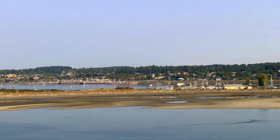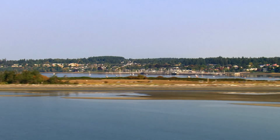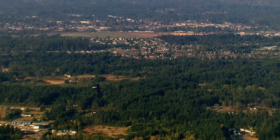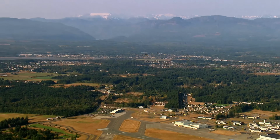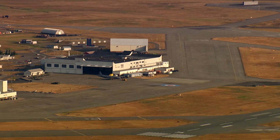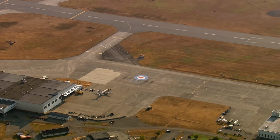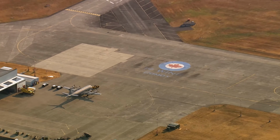Back to the coast, the towns of Courtenay and Comox mark a return to civilization. Together, the towns are home to more than 50,000 people, and the site of CFB Comox, the main air defense installation on Canada's west coast. Established during World War II, the base is now home to fixed-wing and anti-submarine aircraft and a West Coast search and rescue fleet.